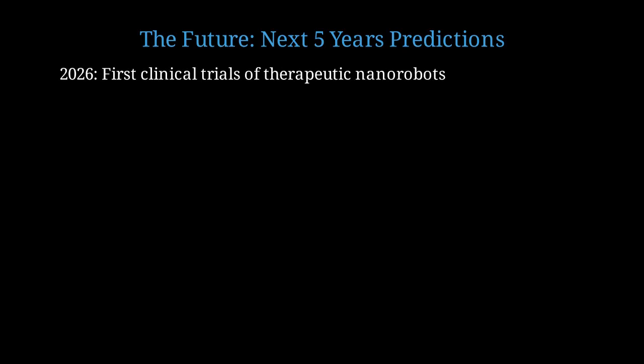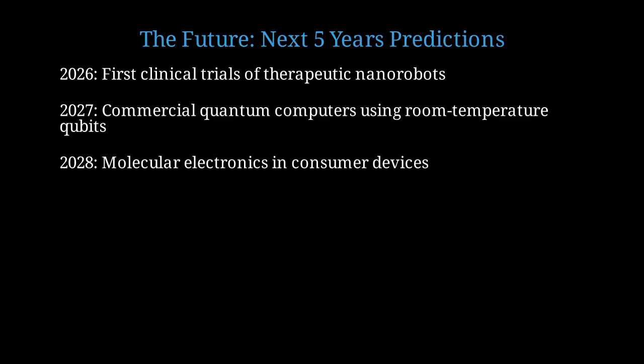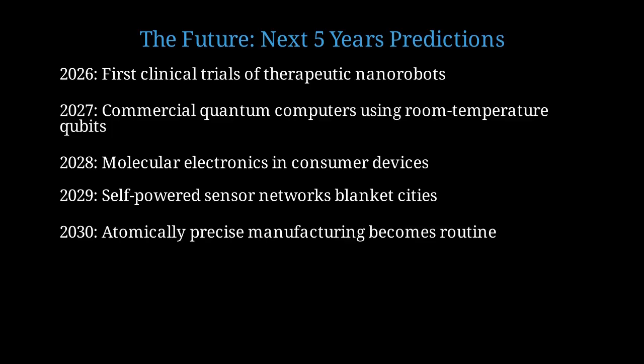Let's look ahead to the next 5 years. What can we expect? 2026. We'll see the first clinical trials of therapeutic nanorobots for targeted drug delivery and cancer treatment. 2027. Commercial quantum computers using room temperature quantum dot qubits will become available. 2028. First consumer electronics using molecular transistors, achieving unprecedented computational density. 2029. Self-powered environmental sensor networks using energy harvesting nanodevices will blanket urban areas. 2030. Atomically precise manufacturing will transition from research labs to industrial production.